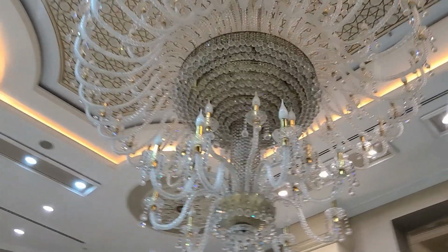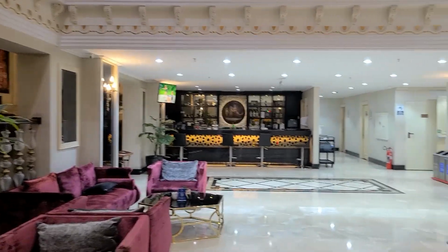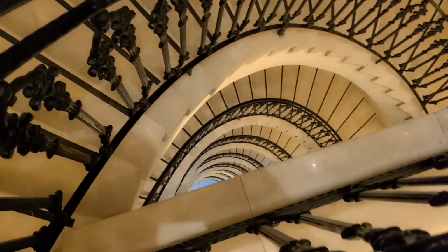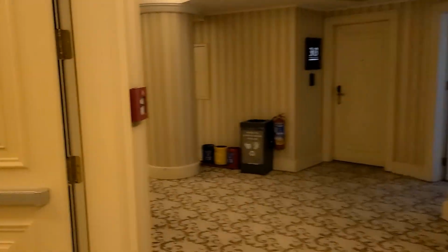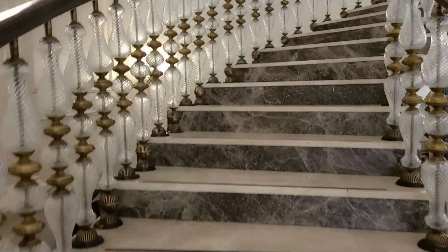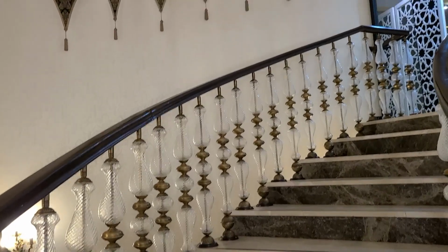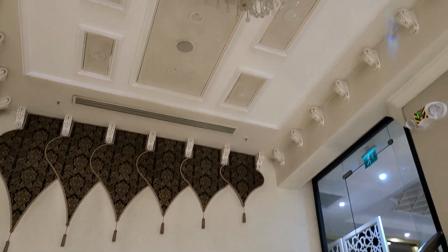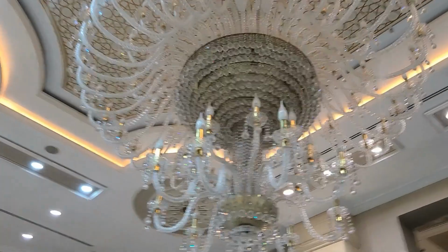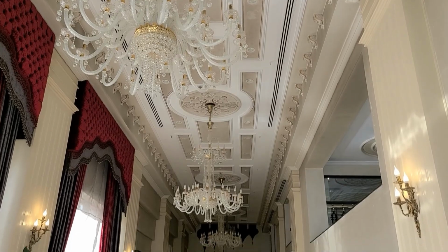After check-in, I was just curious, I go around the hotel, see where the staircases are. This staircase is beautiful. You can take this staircase up or you can take the elevator. But there's another staircase like this one. Oh, this one, look at those rails. The glass and the gold touches and the marble floor. This is awesome. And there's a big chandelier on the top. I mean, this hotel has so many chandeliers everywhere. It is really a great hotel.